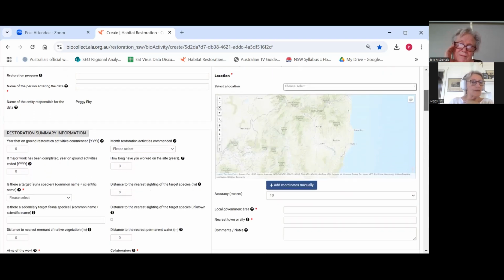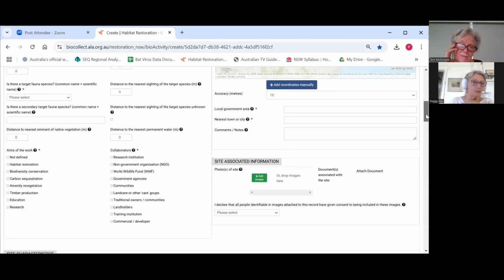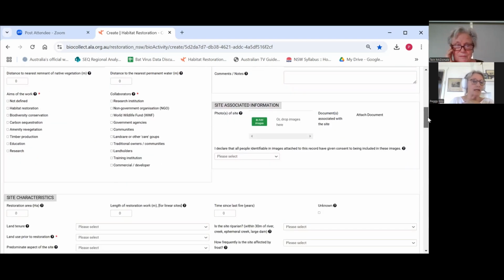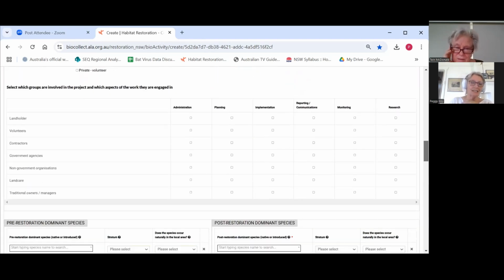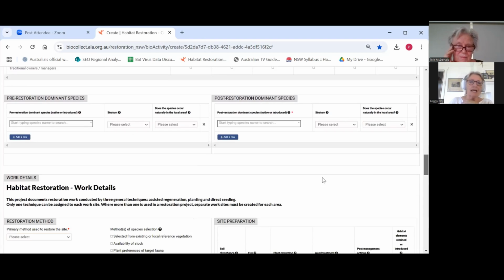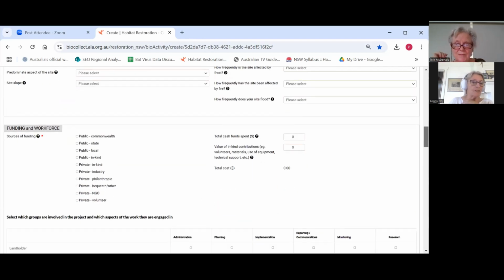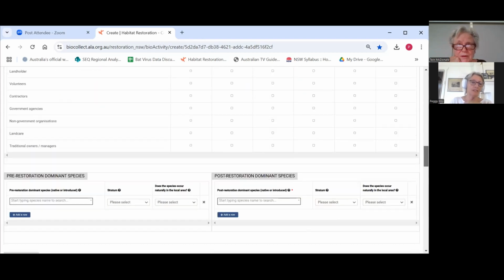But then you scroll through and there are boxes. The data entry fields are organized into boxes of similar data entry. And as you scroll down, you'll see that most of the data entry is numeric or categorical, again, looking to make the information aggregable. Now you lose some detail in that, but it more than makes up for it, I think, in the ability to aggregate the information. And then there are also options to add additional photographs or reports or whatever, and attach them to the form for the data site.